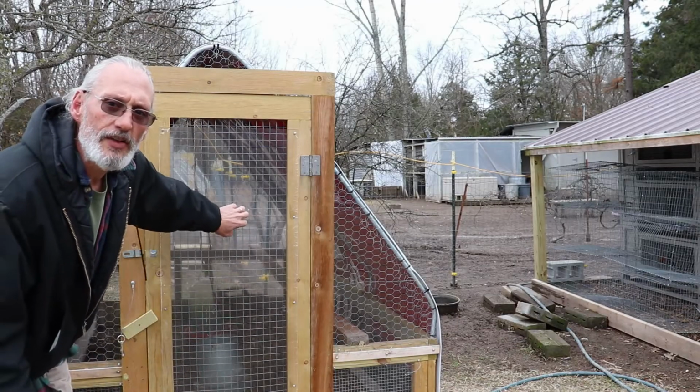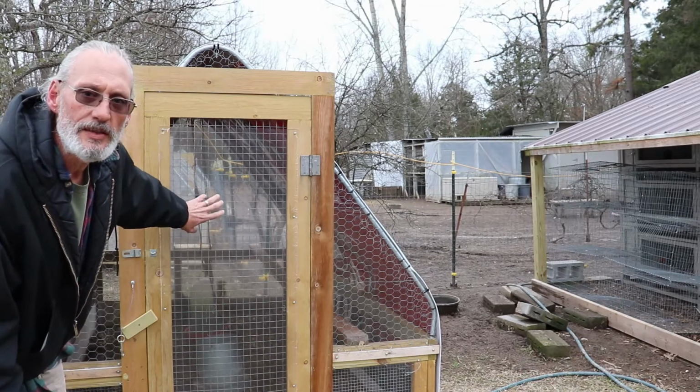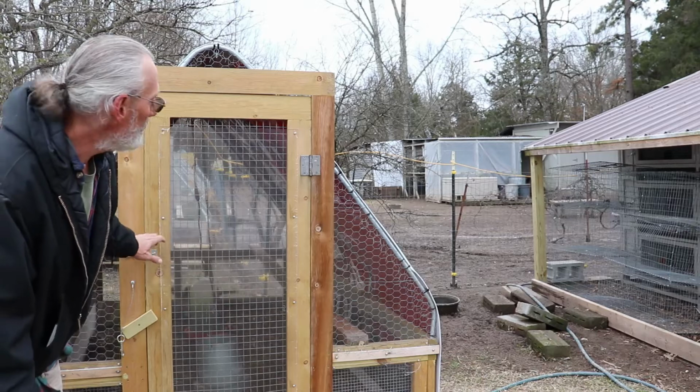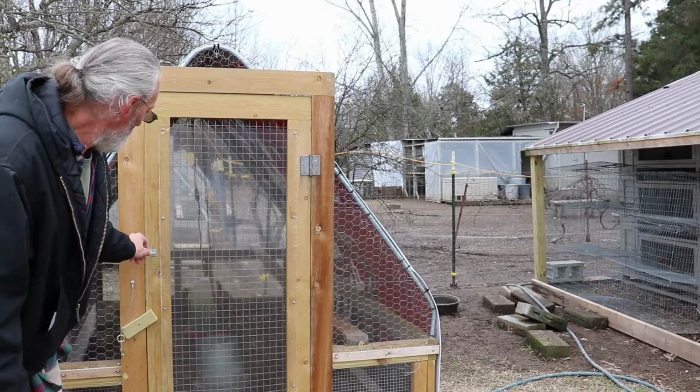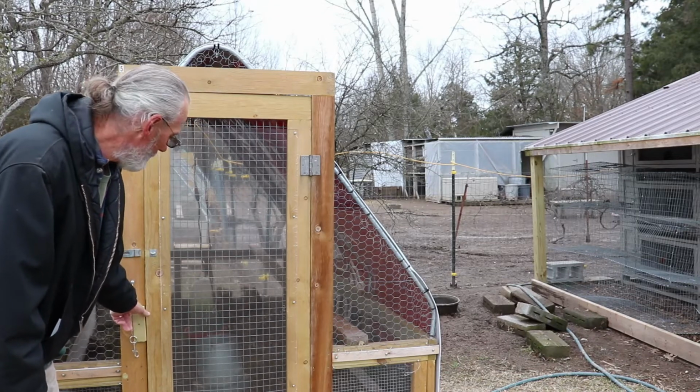So here's their little enclosure for the winter. We have put hard plastic on the front. This is actually facing north. This way they get some wind block from the northern winds. But the back is open, and of course it's covered on top. So let's go in closer and see what these guys look like.